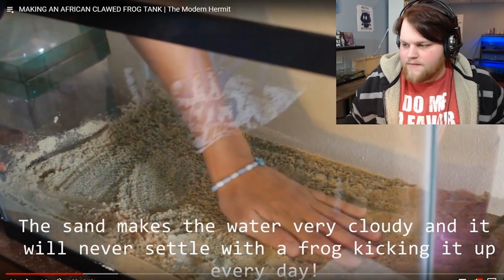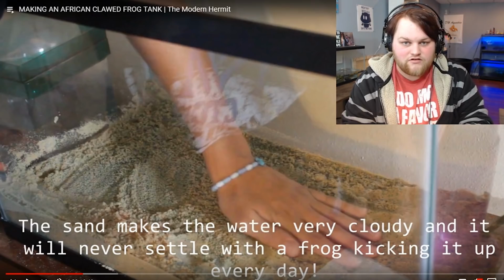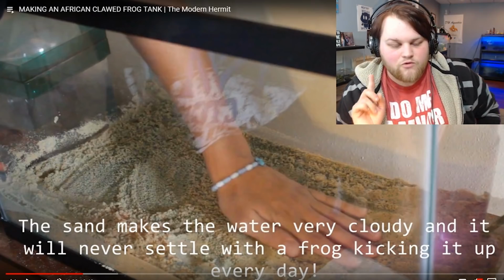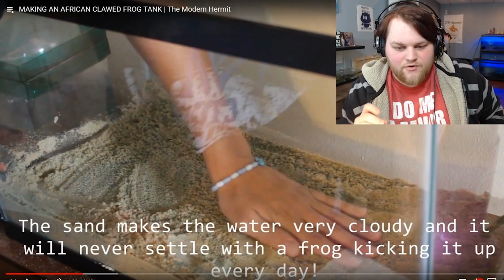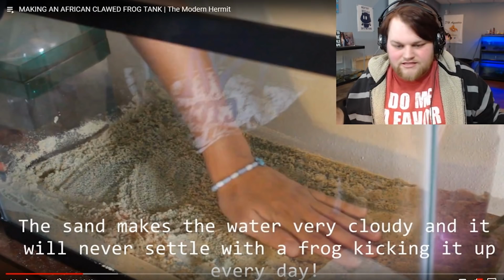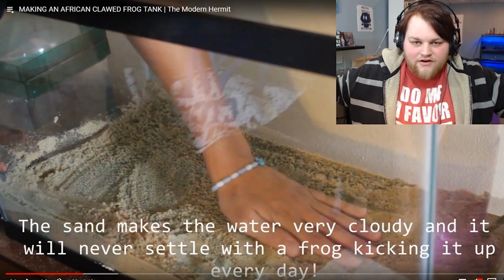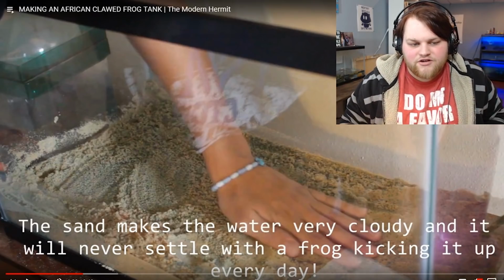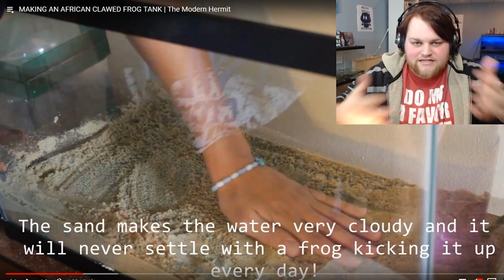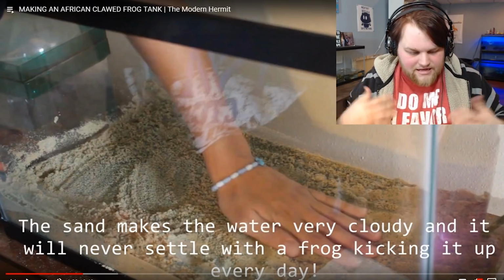The thing about gravel and sand is this: I wouldn't put an African clawed frog on the gravel or the sand, and there's a couple of reasons why. Number one, because they are so messy and because they love to dig, they're just going to mess up all that sand right away. Number two, when they swim around, they're looking for food. They just take their hands and kind of shove it into their mouth. If they're going around the bottom of your tank and shoving sand into their mouth, they're very clumsy. They're not going to spit it out, so they're just going to keep inhaling it and eating it.